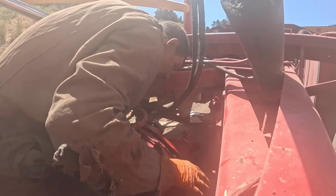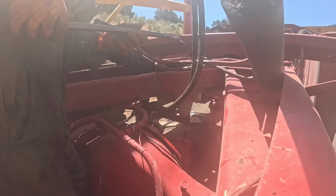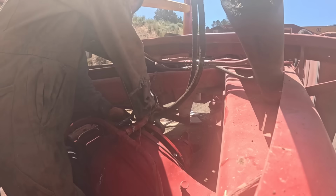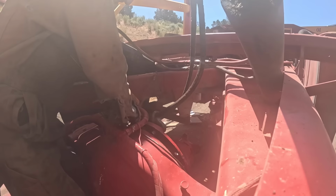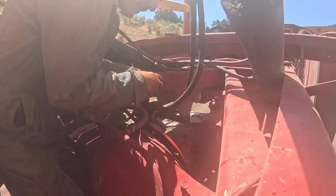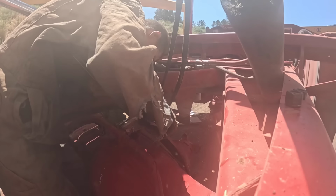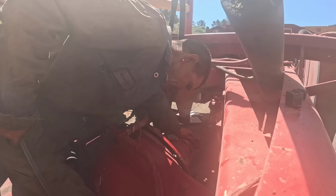Damn it, can I reach one from here? I'll screw my silicone up. Is there a way? Damn it. Just need a little bit out like that to get my fingers in there. Silicone. I think we're all right.